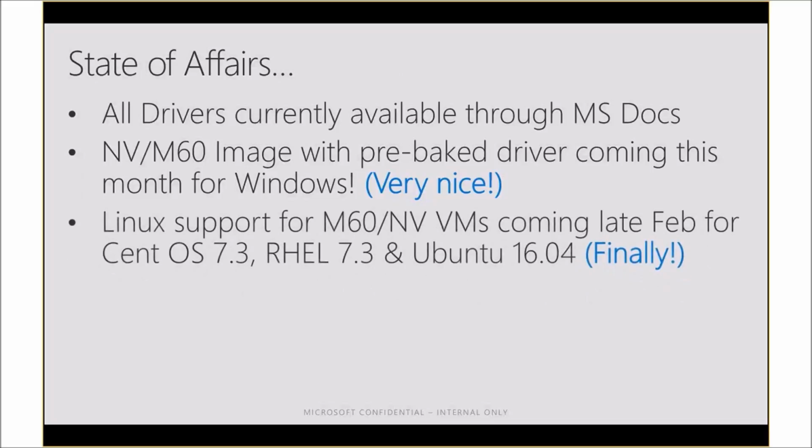Linux support for M60 is also coming late February for CentOS, Red Hat Enterprise Linux, and Ubuntu. This was previously not supported, but there is support coming in the latest driver release from NVIDIA, so you'll be able to use Linux on desktop for visualization scenarios as well.